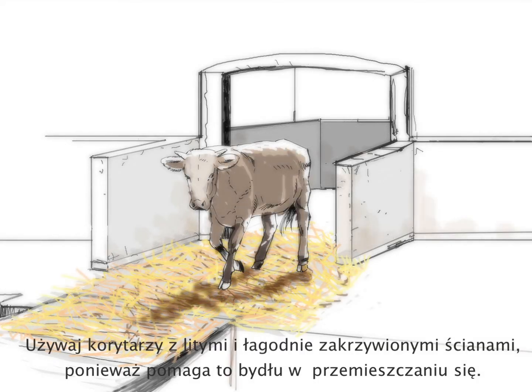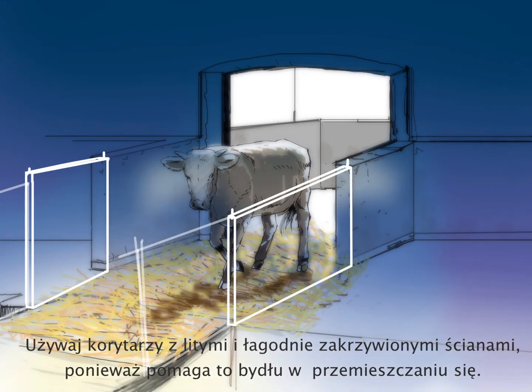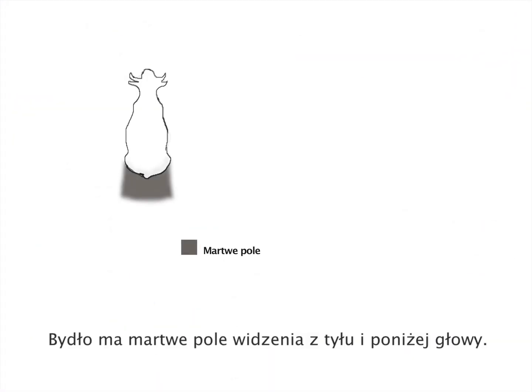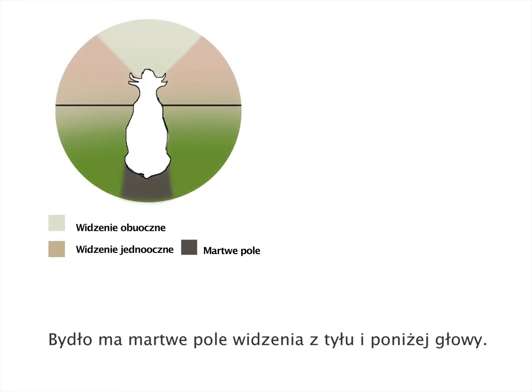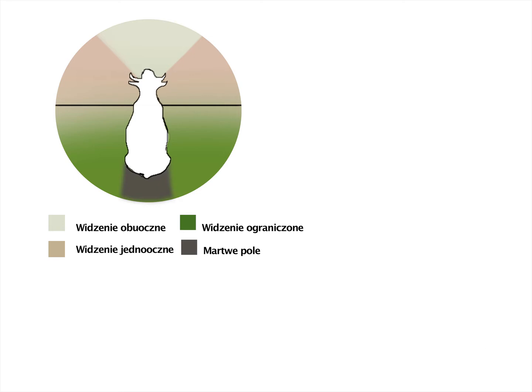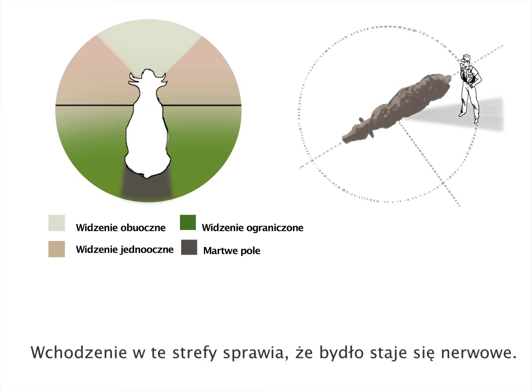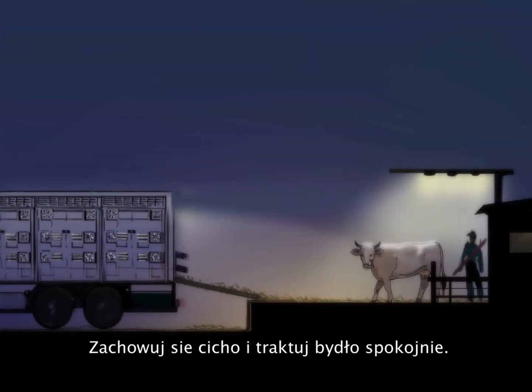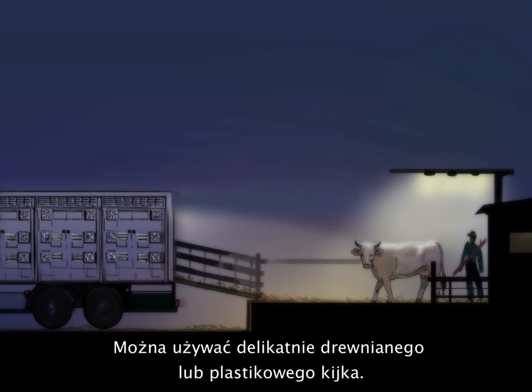Use corridors with solid walls and curved walls, as this helps cattle move forward. Cattle have one blind spot directly behind them and another below the head. Entering these makes the cattle nervous. Handle cattle quietly and calmly. A wooden or plastic stick can be used gently.